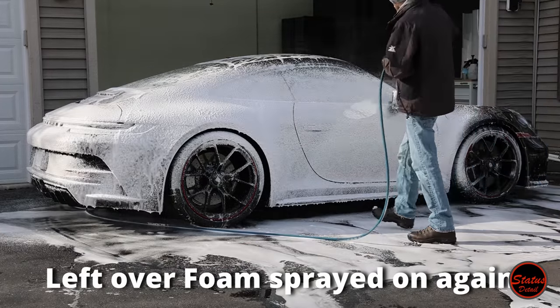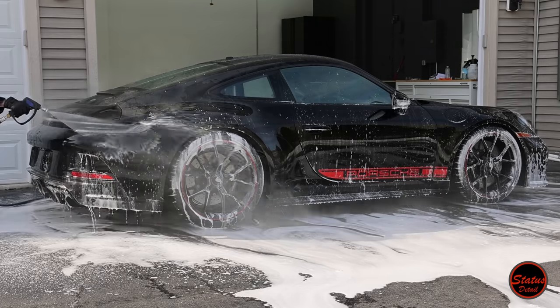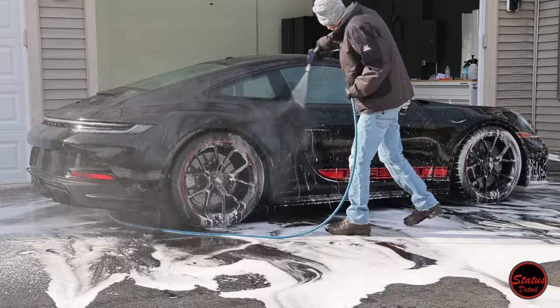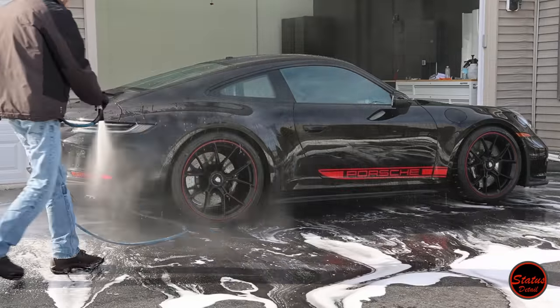Now, after this is all done, you will have to rinse this all back off. And this will remove a lot of dirt, especially if the car was considerably more dirty with embedded dirt that had been sitting for months, for example. This would have really minimized that dirt in this step.